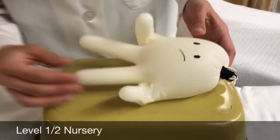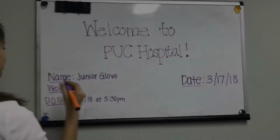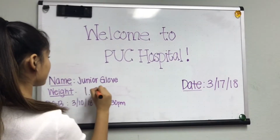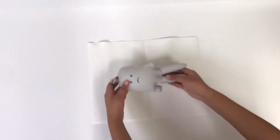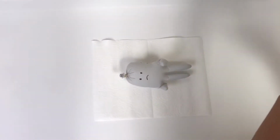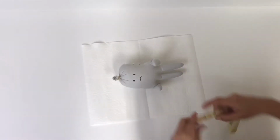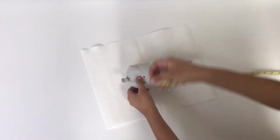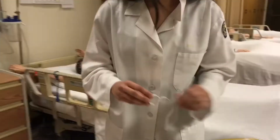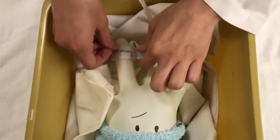Level 1 in neonatal nursing is also known as the wellborn nursery. This level is a minimum required for any facility that provides maternity care. Here you can see that the nurse is evaluating the baby by taking its measurements such as height and weight. The nurse then places a small and comfortable tag on the baby. This tag is used for the baby's protection. This eliminates misidentification and unwanted consequences.